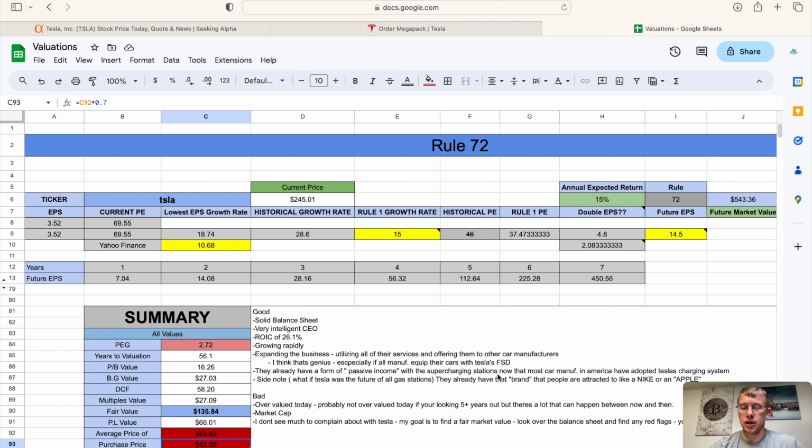And the fact that they were able to successfully do that, to be the main charging station like that, I think that's going to be pretty big for Tesla going forward. The bad that I could come up with here is really it's just overvalued today. Probably not overvalued if you look into 5 years from now. It's probably fairly valued or possibly even undervalued. But based on what they're doing, it's possible that today is a very good deal.